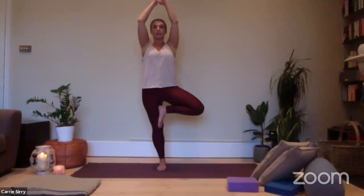And taking the hands to prayer if you feel okay to do so. And then maybe bringing them up above the head. Maybe bringing the hands apart, touching thumb and index fingers here into Mudra. And pushing into the thigh with that foot if it's up towards the top of the leg. And grounding down into the foot that's supporting your tree here, shoulders away from the ears. And taking one more breath.